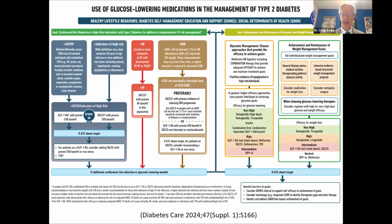This is the second very busy slide that, again, you'll get in your slide set. And this is from the American Diabetes Association, and it's the glucose-lowering medication in the management of type 2 diabetes. And it gives pathways. And I just want to point out some things with it. The first thing is the healthy lifestyle, which is always the cornerstone of therapy. And diabetes self-management education: the more patients know, the better off they are. And then these social determinants of health, as you folks have seen in clinic, but now it's becoming more upfront in terms of recommendation. These are economic factors, healthcare access, environmental issues, the things that are very basic that can interfere with good care for patients who have diabetes.